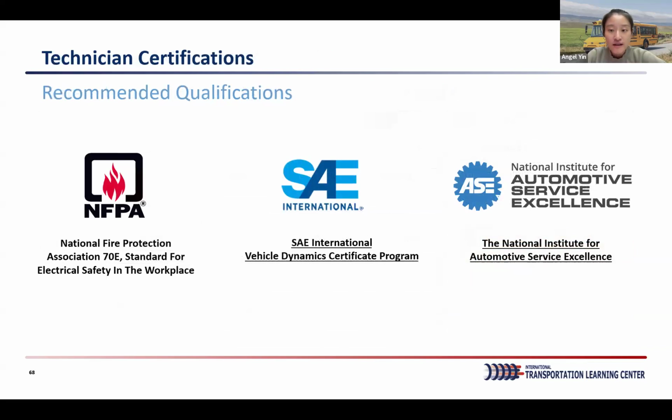Okay. So beyond some formal education programs, there are also certifications available if you are looking to further validate your ESB skills and knowledge. Today, I want to highlight 3 certifications that are widely acknowledged in the industry. First, there's the NFPA 70E, the standard for electrical safety in the workplace. So previously, as Brad mentioned, the NFPA 70E outlines the necessary procedure and safety measures to mitigate risks when working on or around electrical equipment, especially high voltage system. This is a great certification to have, demonstrating that you have a thorough understanding of electrical safety.